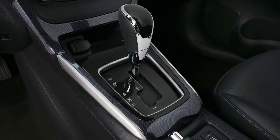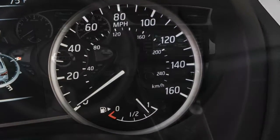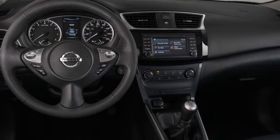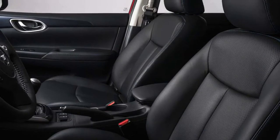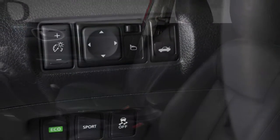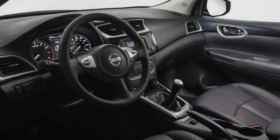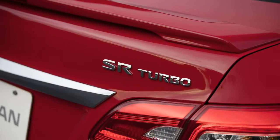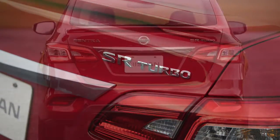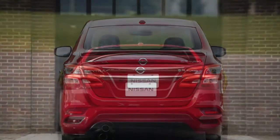The Sentra SR Turbo receives a number of other tweaks in addition to the stronger engine. For starters, the Sentra SR Turbo gets an upgraded suspension with front springs that are 10% stiffer than the normal SR. Nissan also increased front and rear damping rates by 23% and 50%, respectively. And in addition to a thicker front cowl, the turbocharged Sentra features a larger steering motor and reprogrammed steering software.